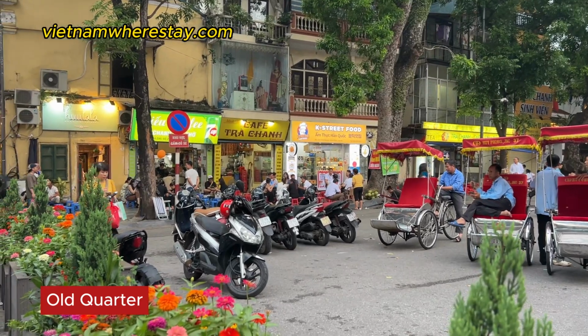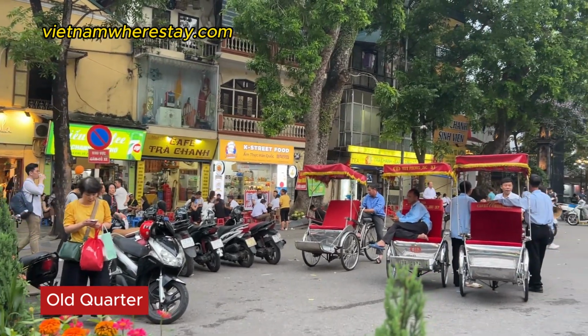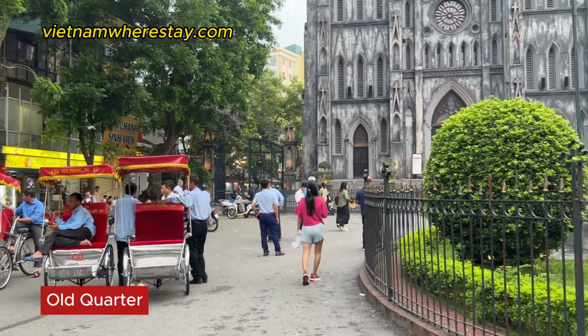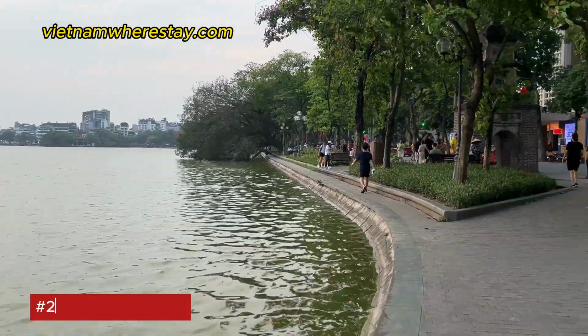Lots of streets nowadays still have the same names as in the past. Some no longer trade the products related to their name. You can check out Hang Bac Street for silver jewelry, Hang Gai Street for silk products, or Lan Ong Street for traditional medicine shops.